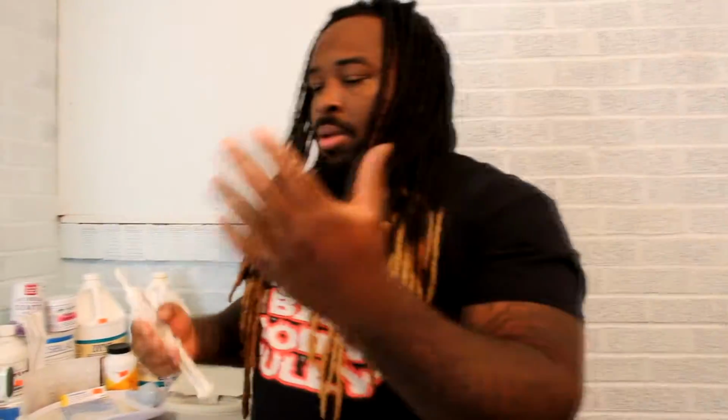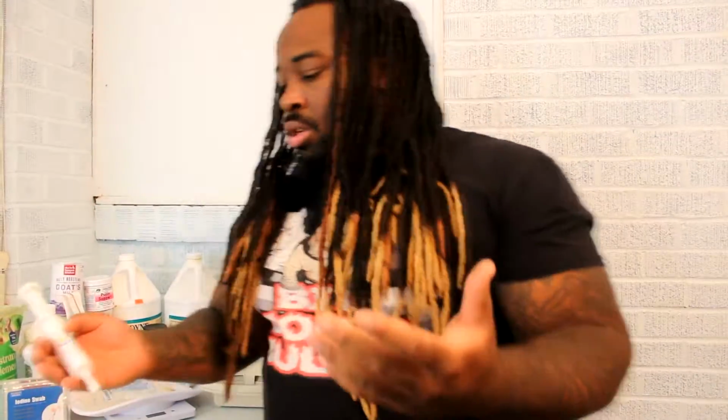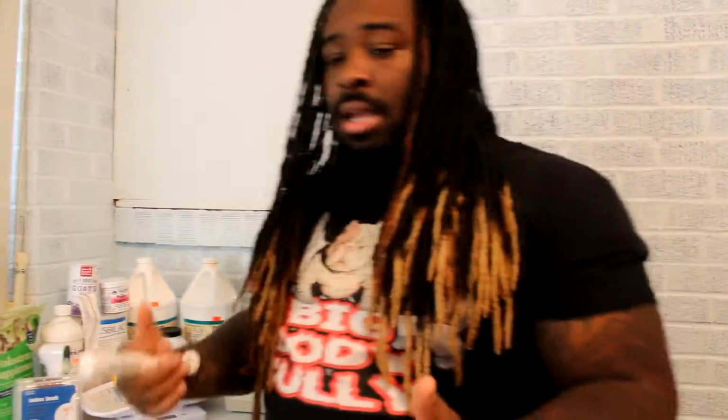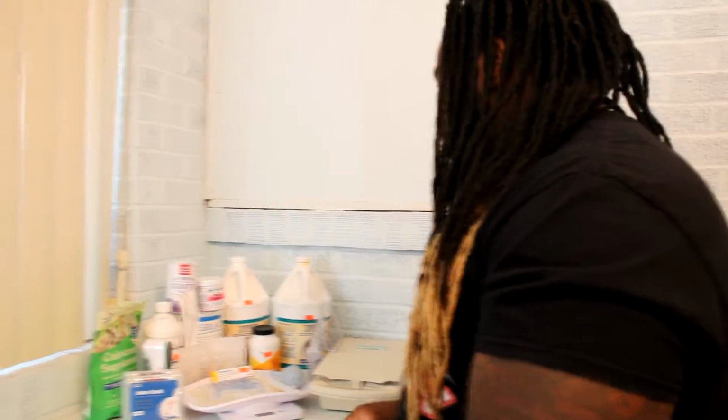I don't know if y'all know this, but the first 48 hours, the mom produces a little thick colostrum. So what you wanna do is squirt some in the puppy's mouth just so they get the nutrients that they need until mom starts producing milk as good as she needs to. So, colostrum.